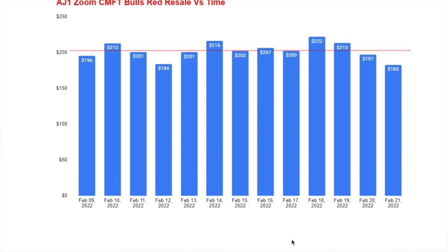Now, we're going to talk about resale. So the first thing we want to talk about is resale versus tying. If you look on my screen, the shoe is doing pretty good. Like from the 9th of February to like the 21st of February, prices vary between like $180 all the way up to like $220. So this is a good shoe. I don't think it's going to drop too much.